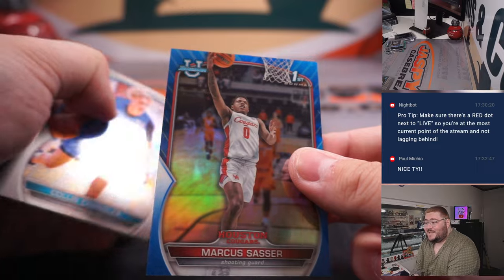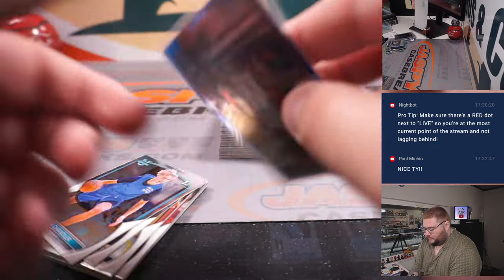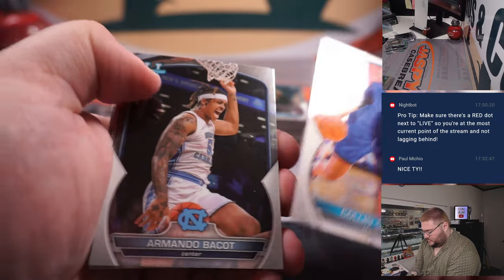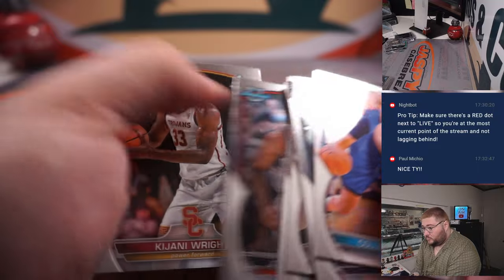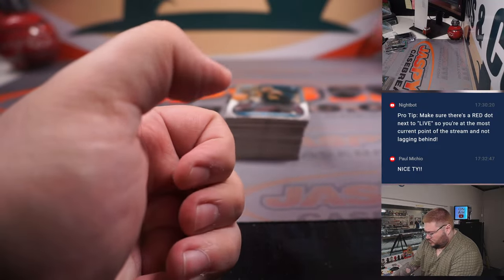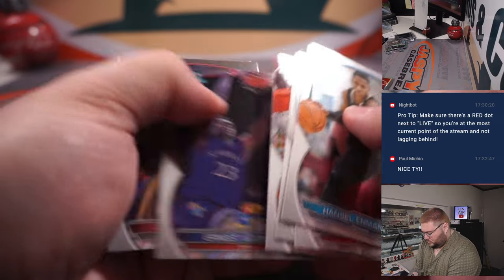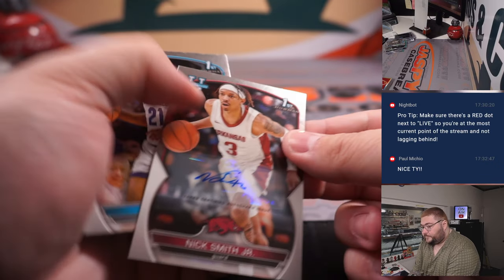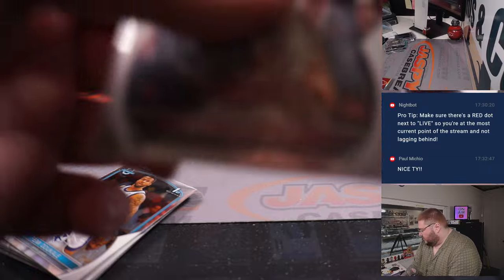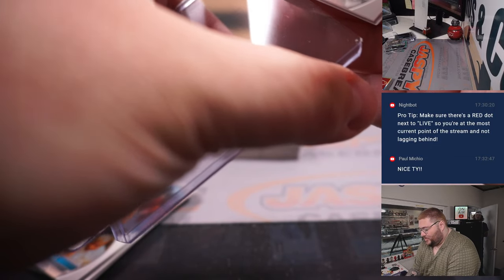Blue, Marcus Sasser for spot M and Daniel. 104 out of 199 on the Bowman first. One more, Nick Smith Jr. auto going to Matthew. Started it off with a Nick Smith Jr., one of our last autos, going to the N plus O group, Matthew.